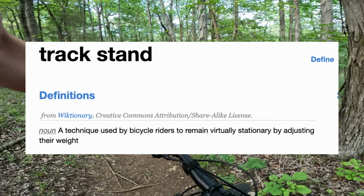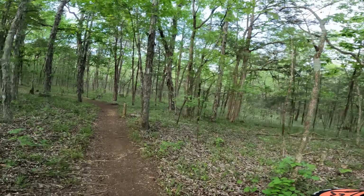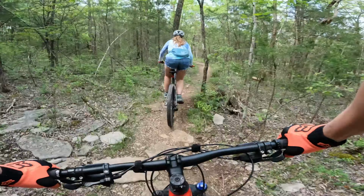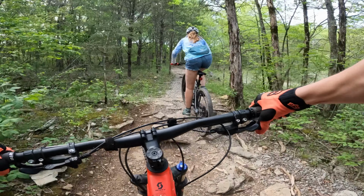Track stand. Oh. What do you think? I'm on my Scott Spark 970 full suspension, and Swoop is on her Scale hardtail. An XC-style bike is perfect for this trail, with just enough travel to take the edge off and save your wrists, without taking too much away on the climbs. You won't find much in the way of jumps or gaps, but very little of the trail is boring to ride.